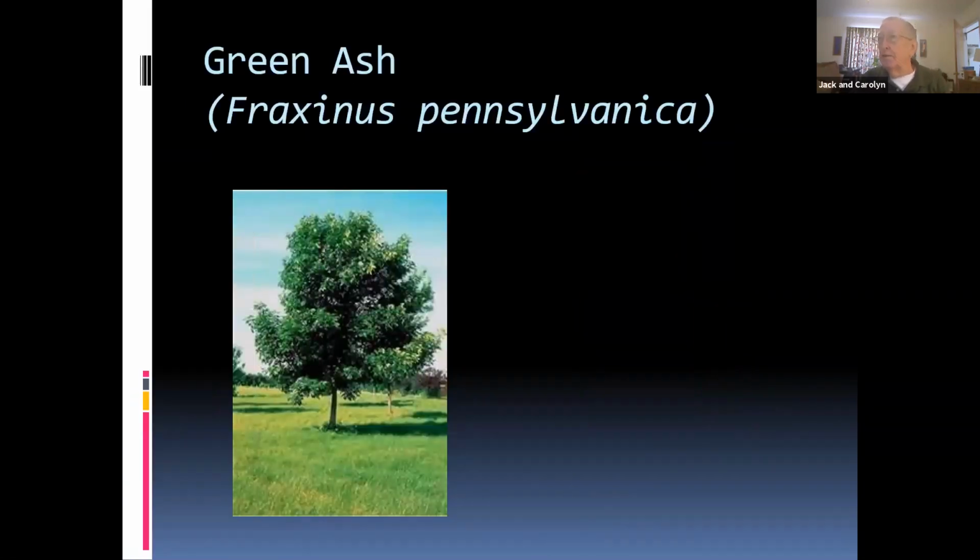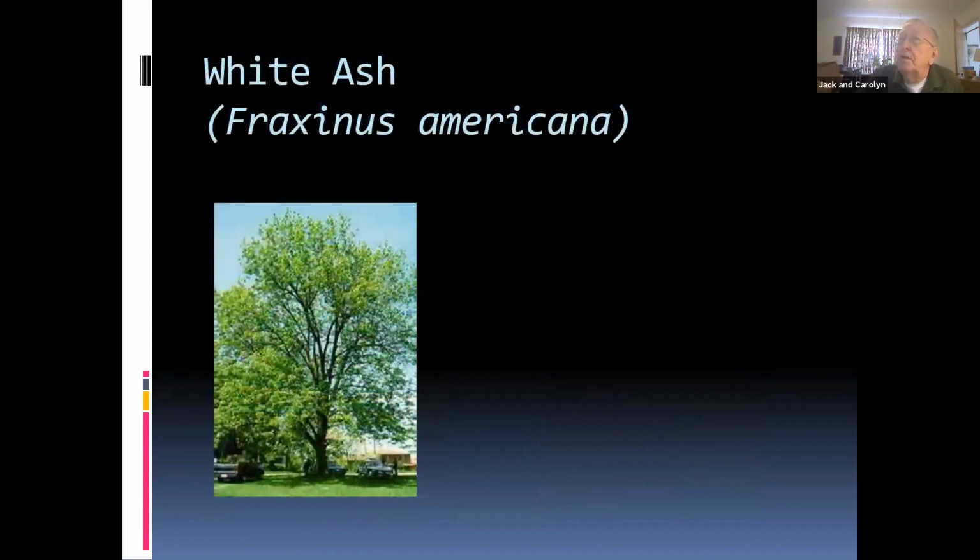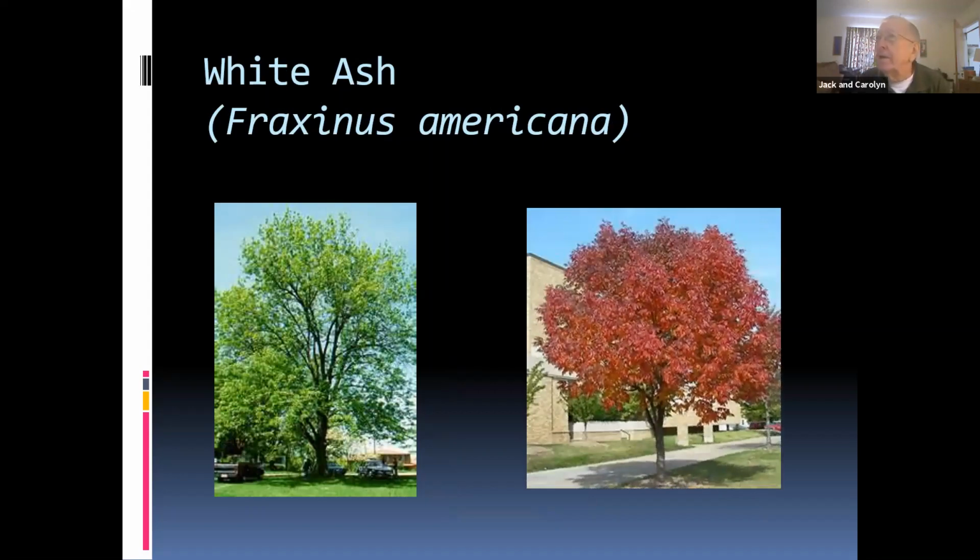There are two types of ash trees you run into frequently on streets where they're planted. The green ash, the Pennsylvanica species, which in the fall actually turns a beautiful yellow color. So it's got some nice fall color. It's a beautiful shade tree. The leaves are fairly large, as you'll see, and so it creates a lot of shade. And then the white ash, which in the fall turns a reddish purple color, and is also a beautiful tree, the same as the green ash. You'll find them both in Lawrence for sure, both in Douglas County.